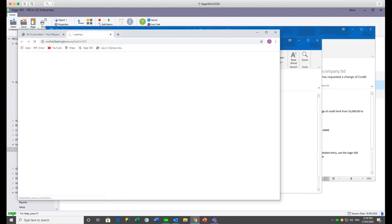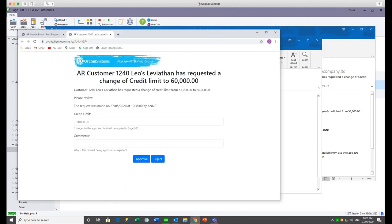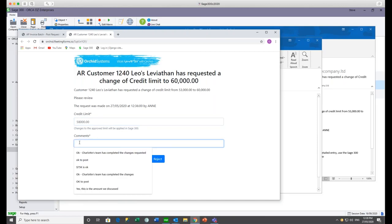So assuming Steve's still out of the office, when he clicks on that, he sees what the requested credit limit is and he can add comments, but he can also change the requested credit limit. So, Anne's a bit optimistic, asking for 60,000. Steve knows that 58,000 is probably as high as he wants to go, so he's going to say 58 is the highest, and goes ahead and approves.